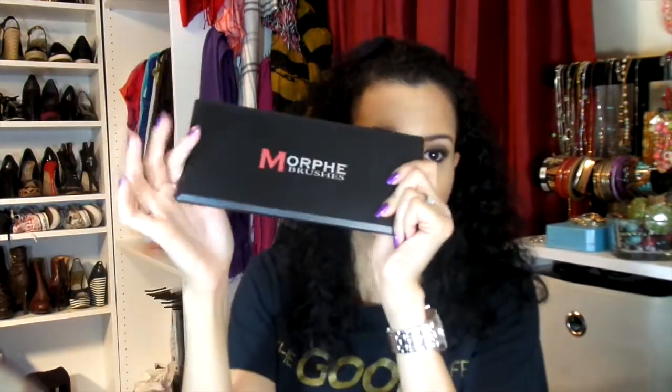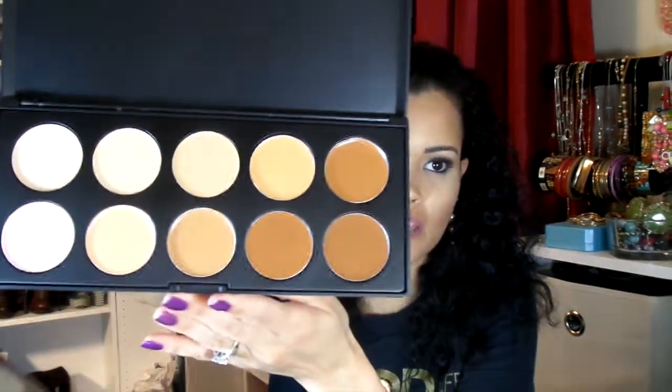Okay, moving on. This I am very excited about. Can't wait to try it if I can ever get it open. Alrighty. This is their cream concealer palette. Oh, if I can get it open. Just a plastic sleeve covering it. And look at the selection of colors. From lightest, very fairest to medium tones on to darker tones. And I'm excited to try this.